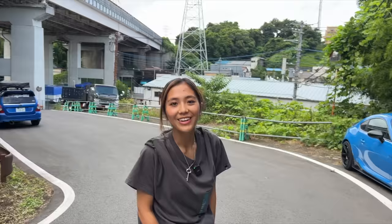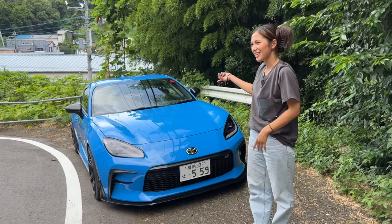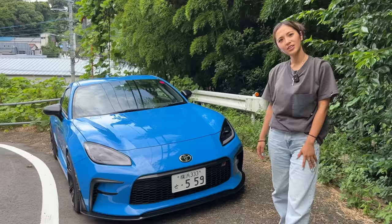Okay. So this is my GR86. Does it have a name? Do you have a name? I called him or her Aohachi. Aohachi. Blue 88. Blue 8? Okay. Blue 8. I've been having this car almost a year. More than a year now. Only about a year, wow. Yeah. Time flies. Yeah, I know.